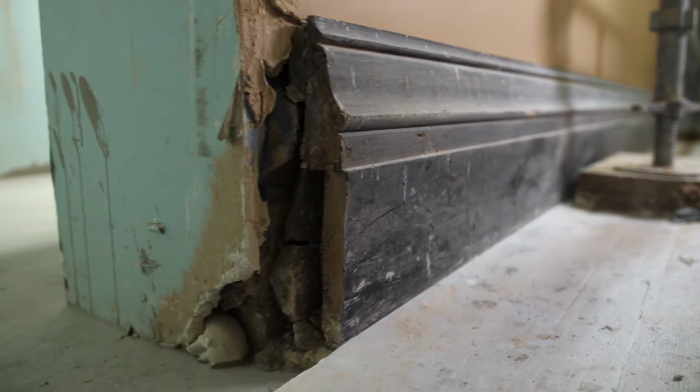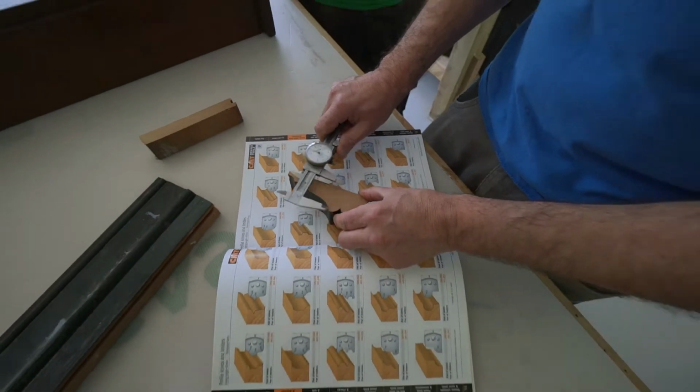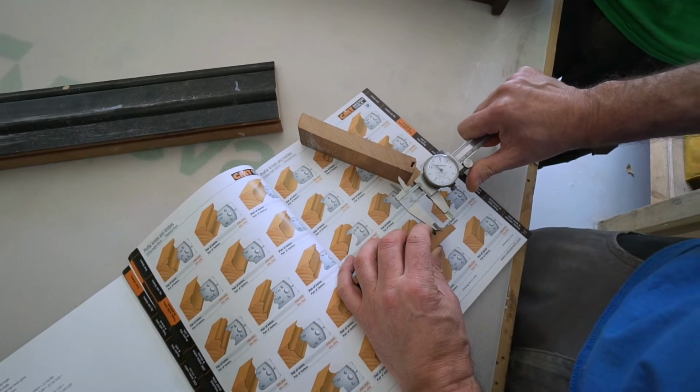The tooling and the exact design of the skirting is something that you can't get anymore. So there's been a huge requirement there on our joinery workshop to create these bespoke skirting boards. We've got a design there that we need to replicate, which is something that was designed many, many decades ago.